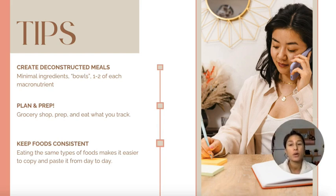Next, plan and prep. So you want to make sure you have everything ready to go so you don't reach for some prepackaged foods that do not fit in your macro. So plan and prep. So grocery shop. Make a list of everything that you need. Prep everything. Prep 1 to 2 proteins or carbs, and have everything stacked, ready to go in the fridge. And you also want to eat what you track. So try to plan everything the night before and have everything packed up, ready to go, so your day is just super easy.